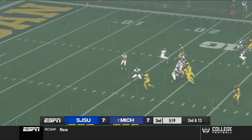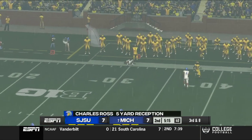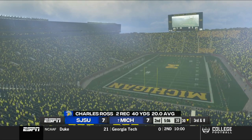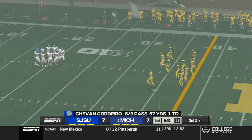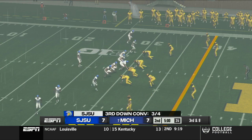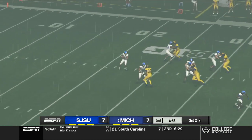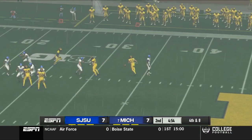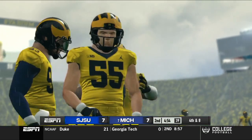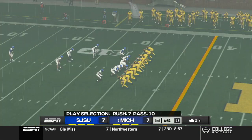Ross picks up about 5 yards on that hookup. That'll bring up third and eight. Five wide. Fires quick out to the receiver, and he can't make the grab. Well, the defense stood tall there. Boy, the defense did what they had to do to get three and out and now get the offense back on the field.